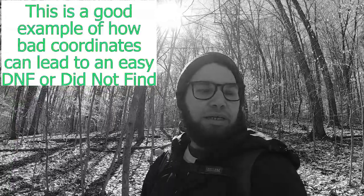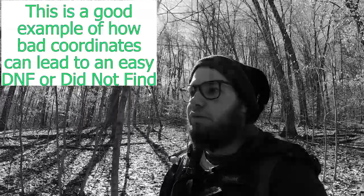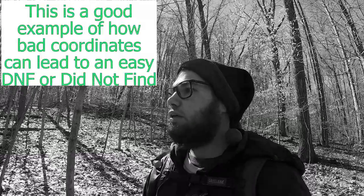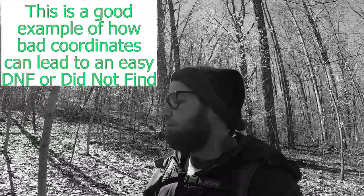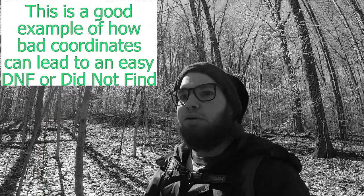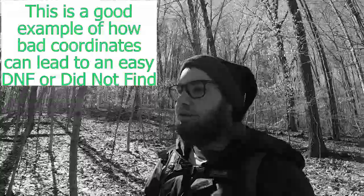The quest continues. Well, the cache description says it's at the base of the tree, but I went back and read some of the logs, and there's a coordinate issue. Coordinates are not good. I've explored about 50 to 80 feet off from the posted coordinates, and I still haven't found it. So it's just time to move on. Half an hour of frivolous searching for nothing.